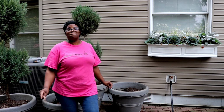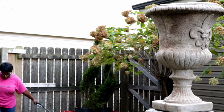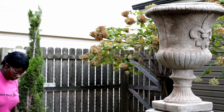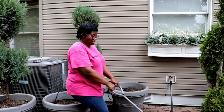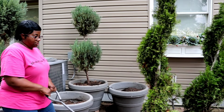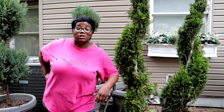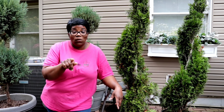Now, let me show you guys the... Yes, we're going to be popping these big sisters inside of these containers. And when we get done, they're going to be gorgeous.